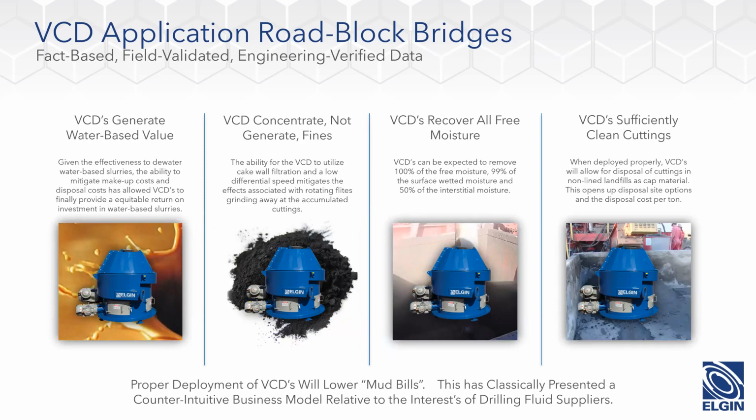So the next one here is when we look at generating value for the water-based, we now see that there's lots of great applications here in regards to the vertical cuttings dryer.